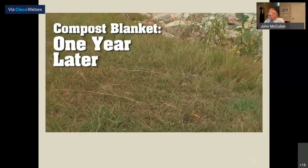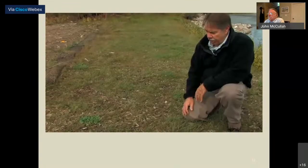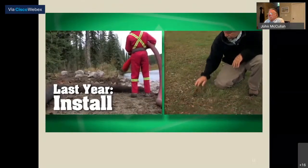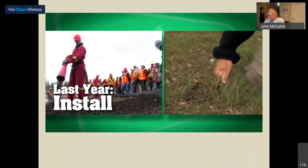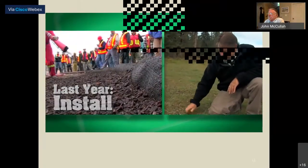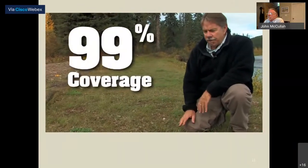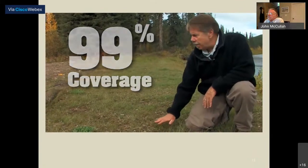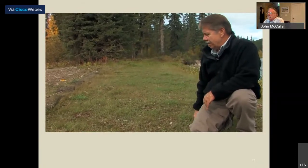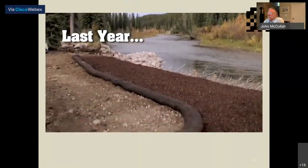So here's the compost blanket after a year. It's been through a big winter freeze, spring rains, and it's done really well. This grass blend has done well. Again, they're well rooted in there. These grasses, I can't even begin to pull them out, so there's no way that this thing would erode anymore. The compost blanket gave us 99% coverage for erosion control, and it also provided a nice substrate for grasses to grow. I mean, look at this compared to other adjacent areas. So again, compost is just really a nice erosion control practice, especially when you have one of those blower machines.